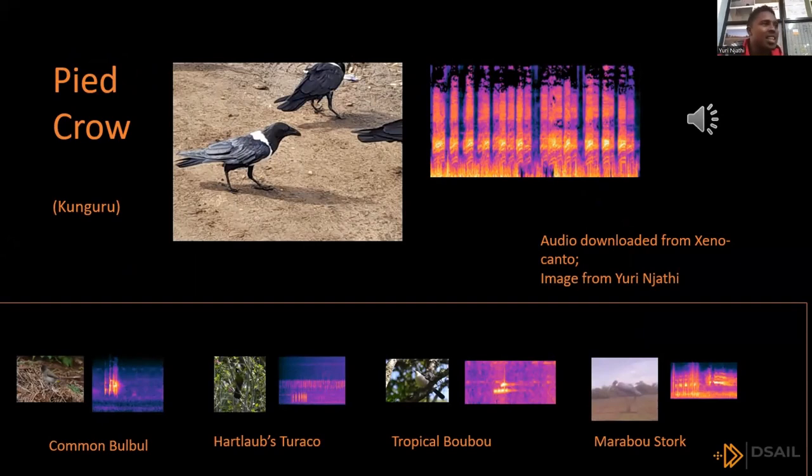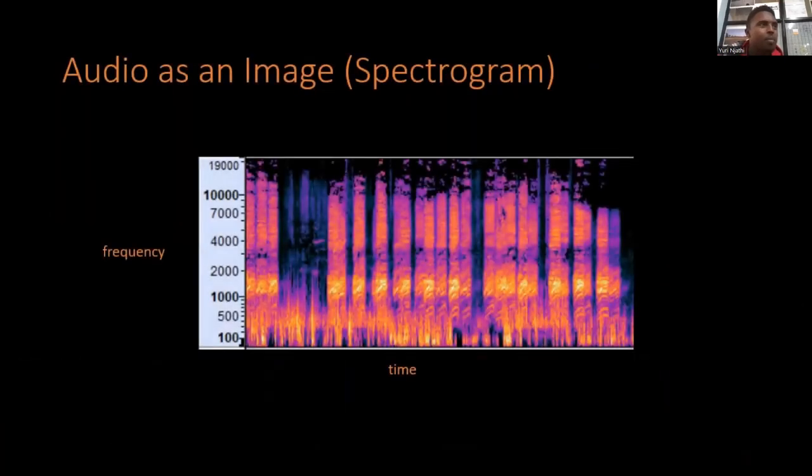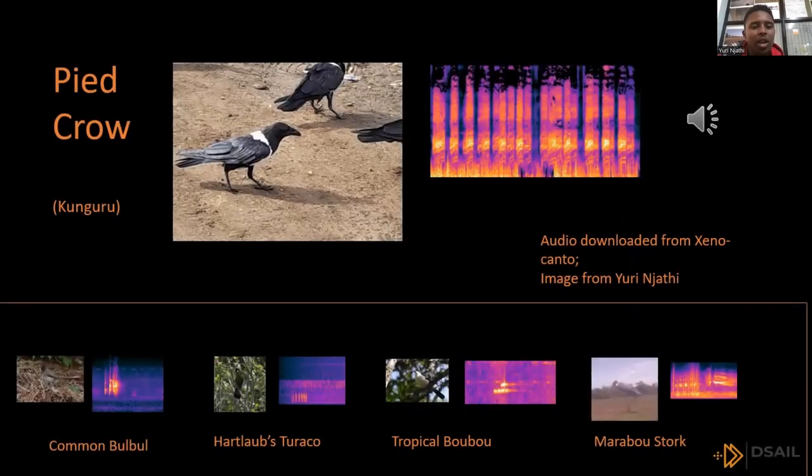Okay, so that's how the bird sounds. I'll play it again because I want you to maybe be able to find something. Try and hear the sound and look at the image and tell me whether you can see a pattern. I'll go through five of them and you'll see whether you can see a pattern.